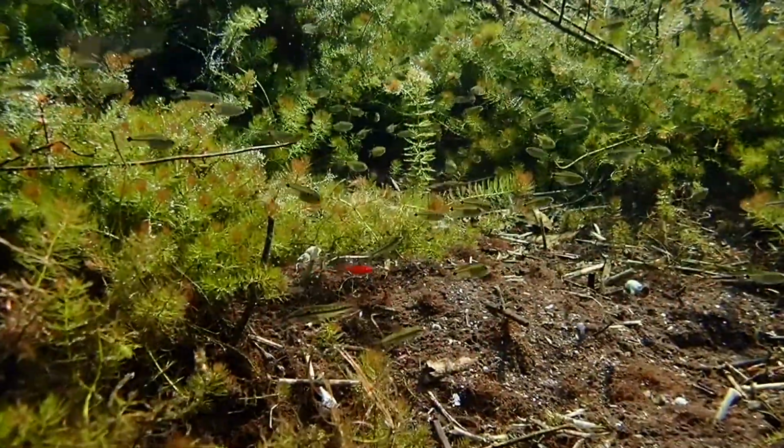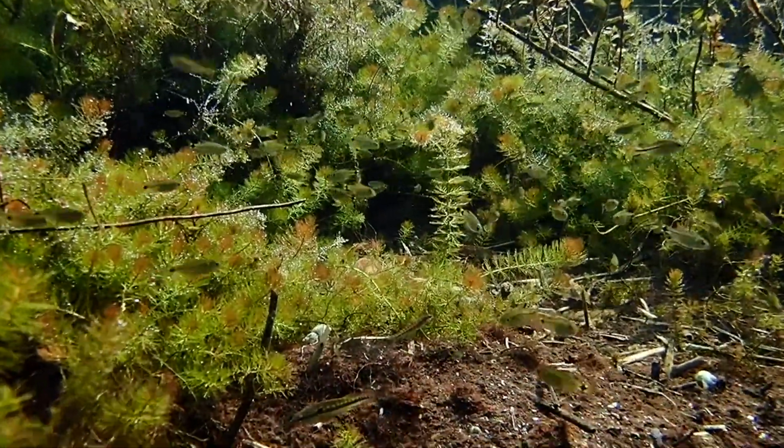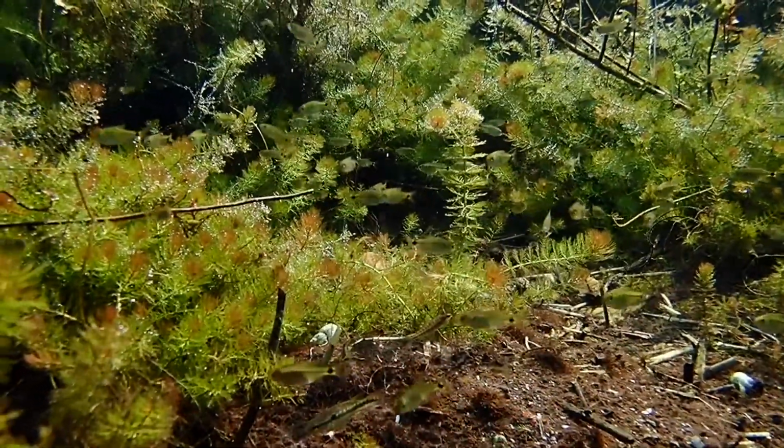The layers and trenches created by the vegetation create a dynamic structural habitat which draws you in, eager to explore and see what's over the next rise or lurking in the shadows.